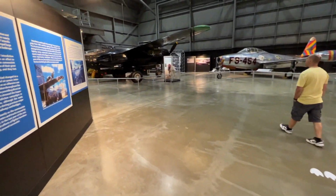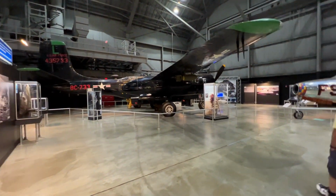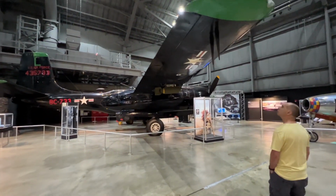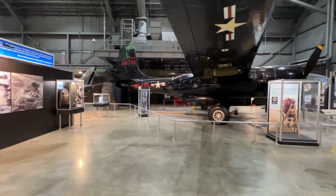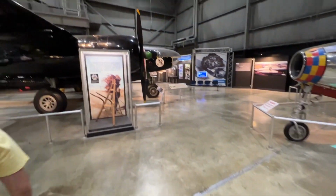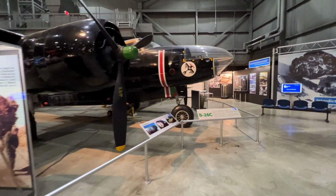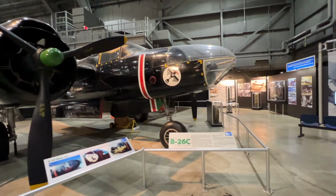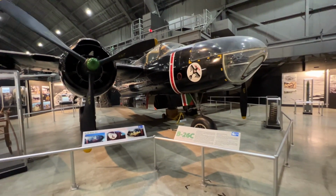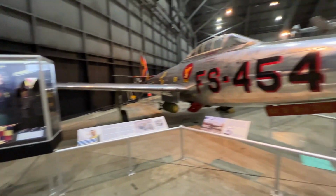What do we got here? Looks like a night fighter, one of those aircraft that fly at night, where it's black and you can't see it. It's a Black Widow. Yeah, B-26 maybe. Black Widow. Is it? No, this was the Invader. I think this was the night version. Kind of neat. See, we look over here.